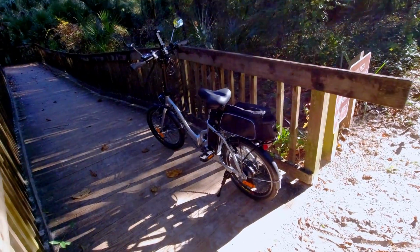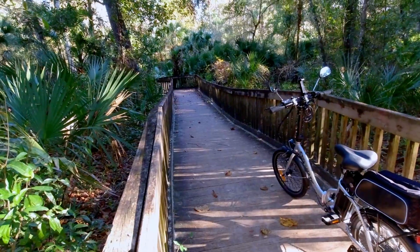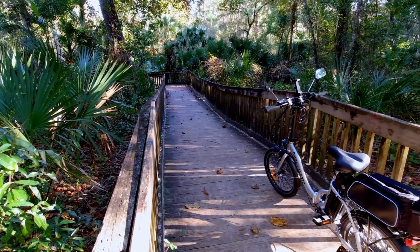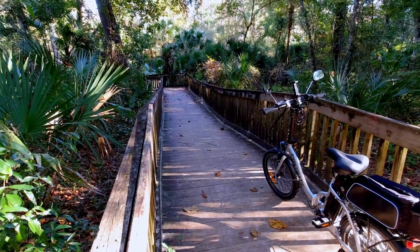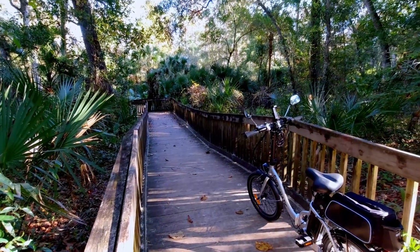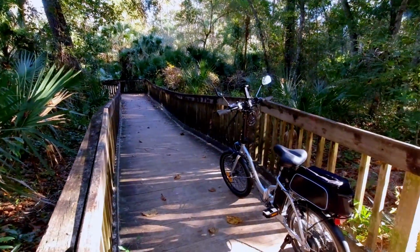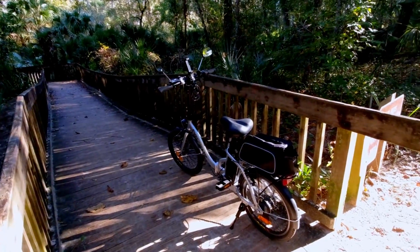All right, we did ride the e-bike down this wooden trail with no problems. So that was our mode of transportation, to go from here to there. As everybody knows, I love to go on these trails, but I don't like to walk. I'm not a walker, so again, that e-bike is invaluable.